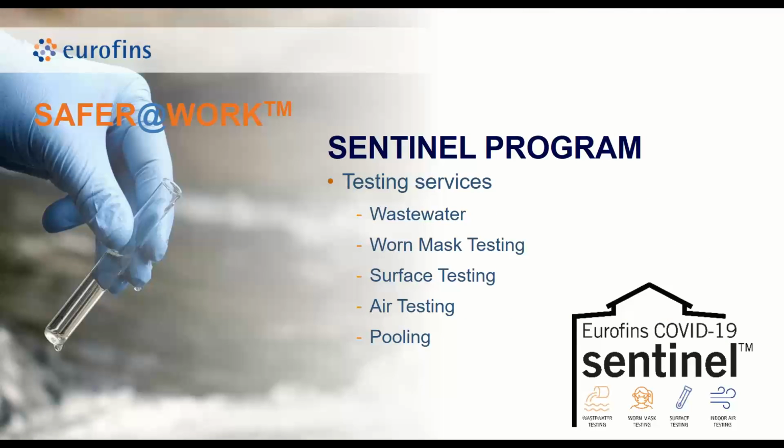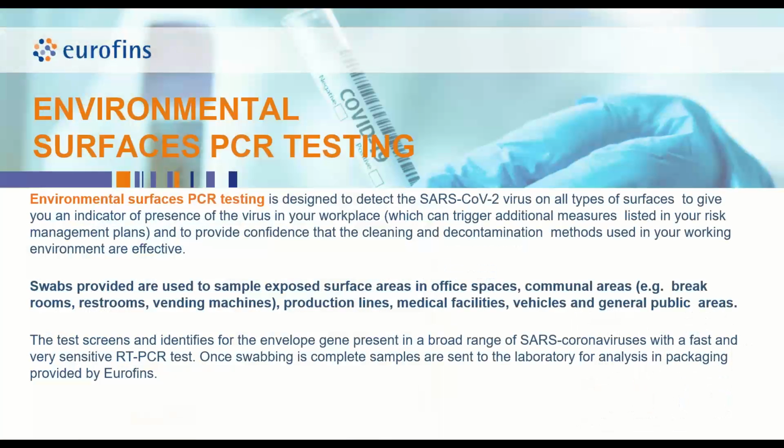I talked about the Sentinel program, and I'll give you a little bit more detail of each one of these services. The environmental surface swabs are probably similar to what any manufacturing or supplements company may already be doing, testing for listeria in your drains, or salmonella if you have any protein or food processing in your facilities. The environmental swabs are just for high touch areas. You can use them in your manufacturing space, or perhaps in your break rooms, restrooms, vending areas, or on your production lines that may be high touch.